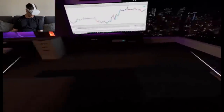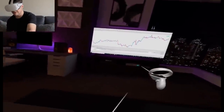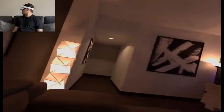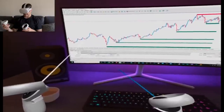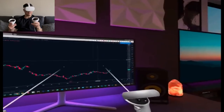Yo, look at this. I got my own setup. Got, what is that? I'm pretty sure, like I said, that's an Xbox. Whoever built this, shout out to you. This is incredible. I don't want to sound repetitive, but man, VR. VR is the future.